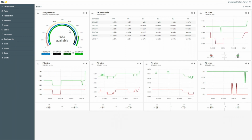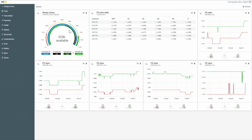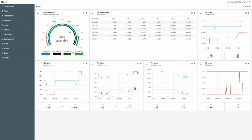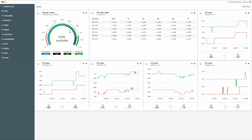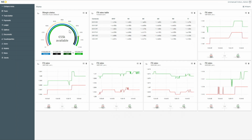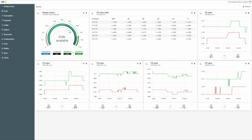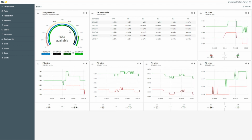Then in the middle, you see my spot and forward rates. It shows me the rates for the currency pairs I monitor, up to 12 months. And for the currency pairs I'm the most interested in, I have individual widgets that show me more detailed prices and information, and from which I can execute in just one click. As you can see, Laurent, I can now get rid of my costly market terminal as I get a clear view on the market thanks to NEO.